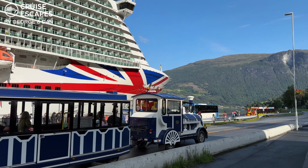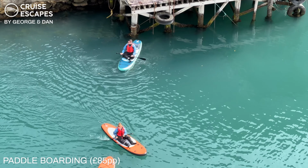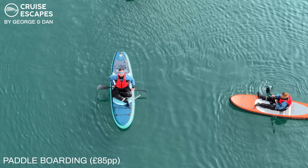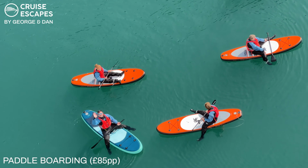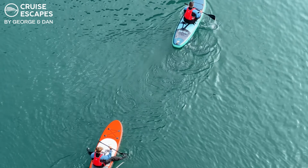The afternoon excursion was paddleboarding. We booked this via P&O Direct for £85 each. Embarking on the excursion right beside the cruise ship dock, you are provided a watertight overall. However, I would recommend you wear loose clothing that you don't mind getting wet. I did this excursion in jeans and ended up soaking after falling in. The excursion lasted 2 hours and was a peaceful way to take in the extraordinary views.